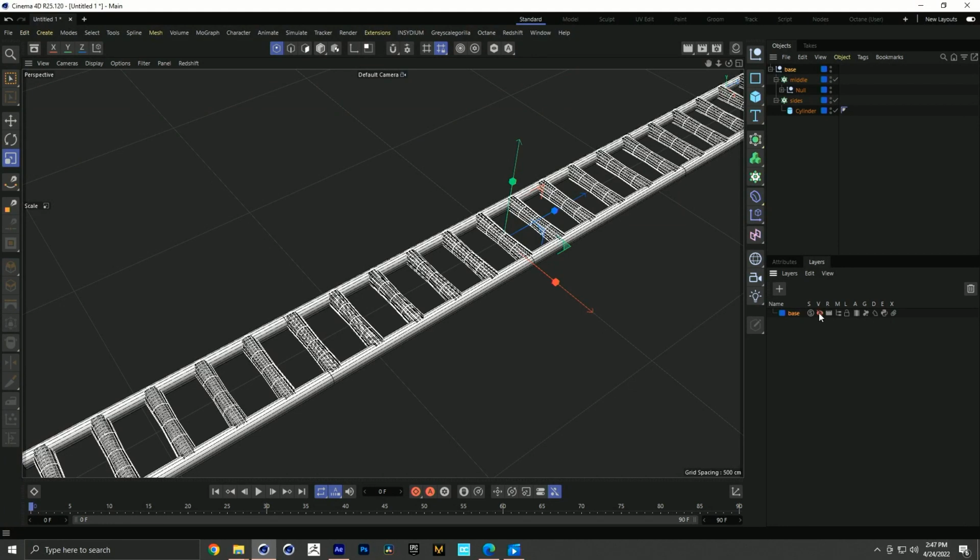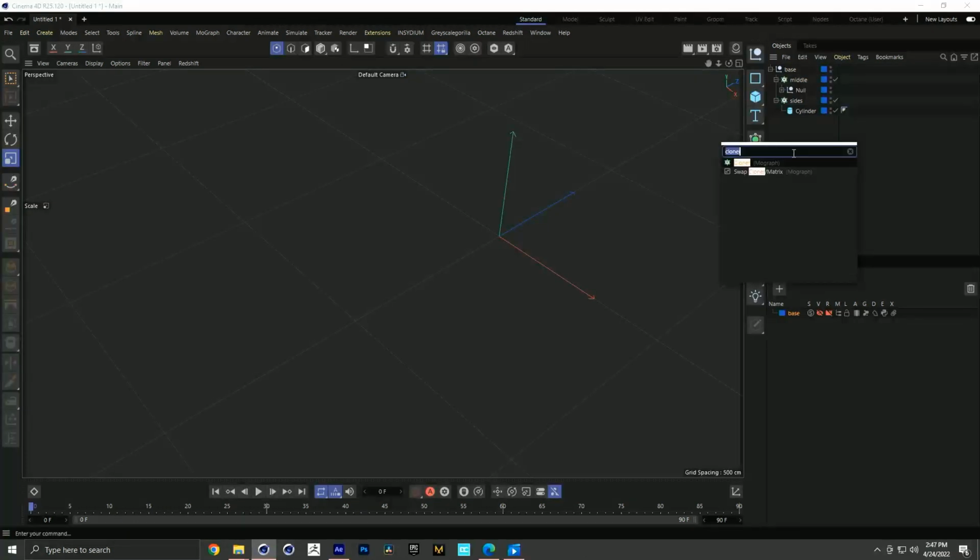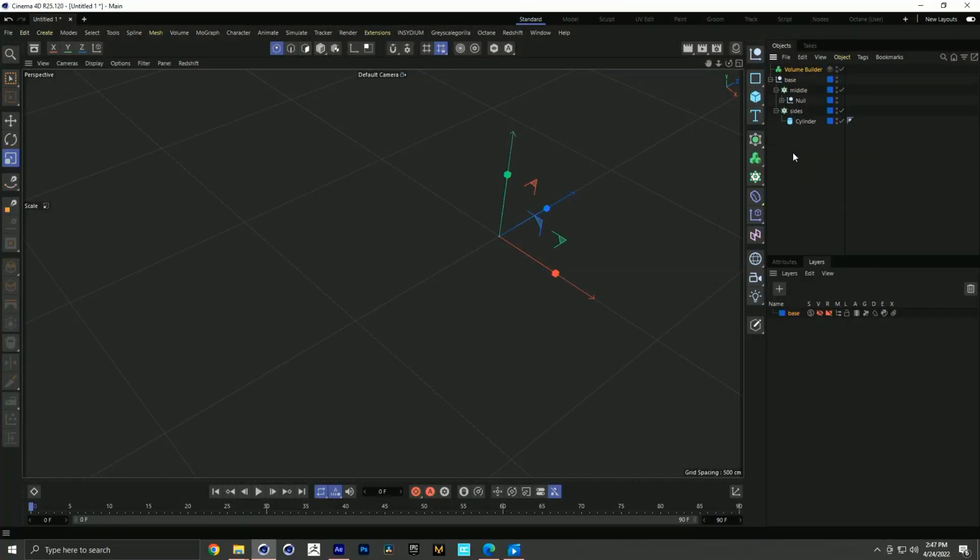And I can turn the visibility of that off. And when I'm rendering, I can turn that off too. So for right now, let's just turn both of those off because I don't need to see them. And let's create a volume builder. So type in volume builder. And let's create a volume mesher as well.